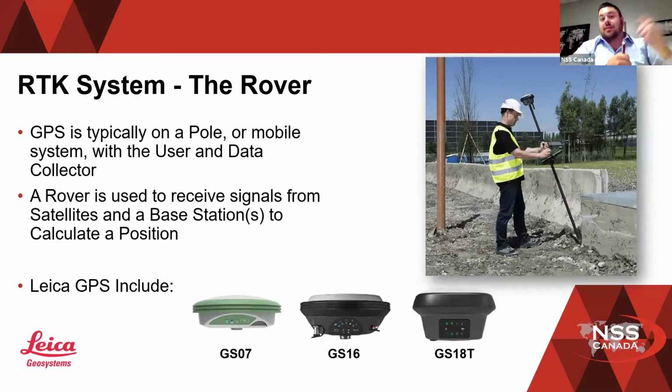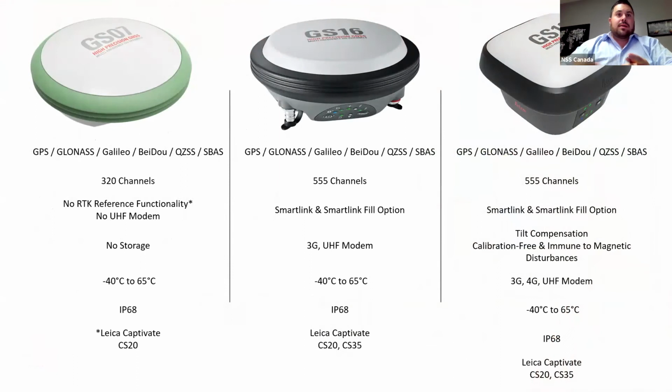Our main flagship product would be the GS18, and I actually have a short little video. It's about 2 minutes long. It's in a couple slides, but I'll show you that video in just a bit. If we can quickly look at some specifications, right here you have the GS07.